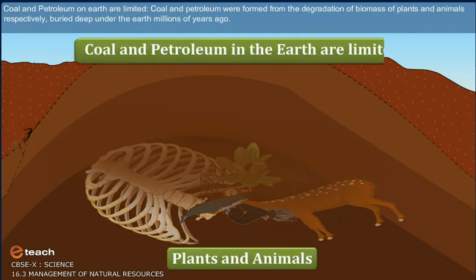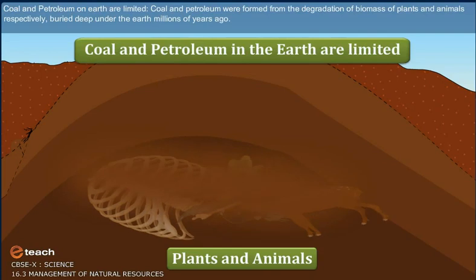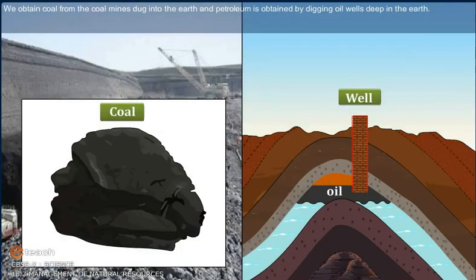Coal and petroleum in the earth are limited. Coal and petroleum were formed from the degradation of biomass of plants and animals respectively, buried deep under the earth millions of years ago. We obtain coal from coal mines dug into the earth, and petroleum is obtained by digging oil wells deep into the earth.